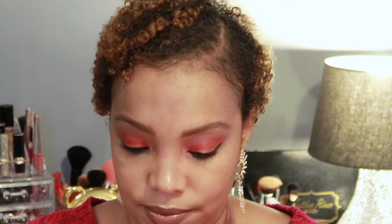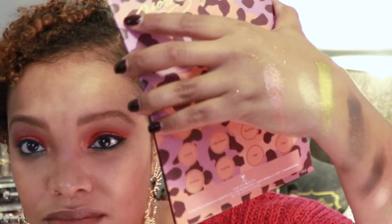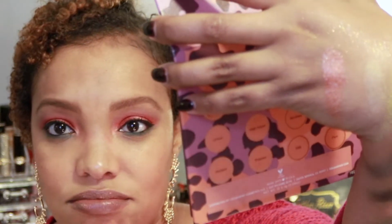The quality, even like the shade Rookie. I'm trying to find a clean hand, I'm wiping it off. I think I need another makeup wipe. Okay, I'm going to take this, but Rookie is kind of like an orange peach with blue flecks. Like, we haven't seen a color like that ever.